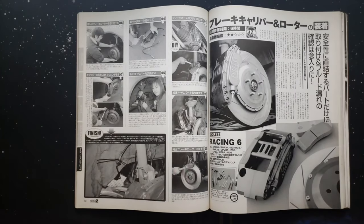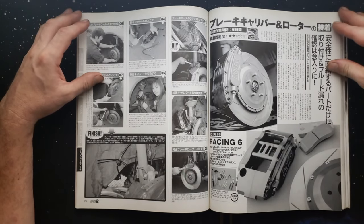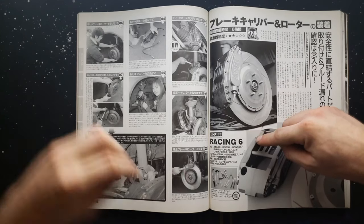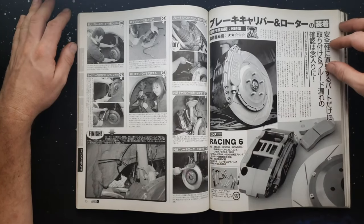Okay, we've got brake caliper and rotor here. Two stars, medium level. The Endless Racing 6, that's not a bad way to spend $4,389.